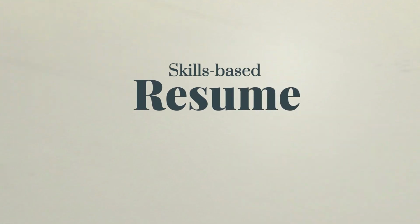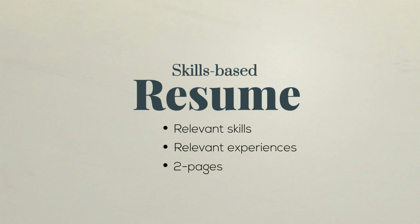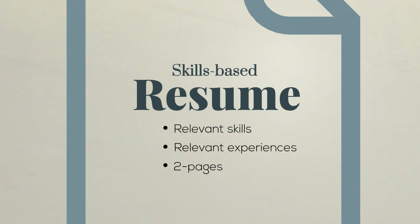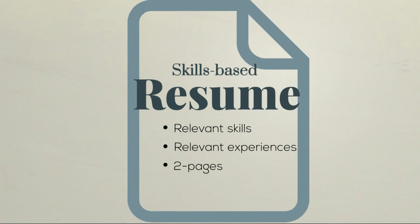This is where we would use a skills-based resume rather than an academic CV. Resume means summary. In contrast to your CV, your resume is a portrait of your most relevant skills and qualifications for a specific job. It is generally only 1 to 2 pages in length. What parts of your multi-page CV will be included in your targeted resume? That depends on the job to which you're applying.